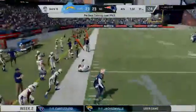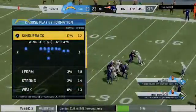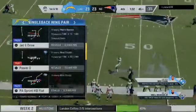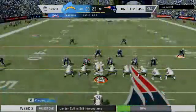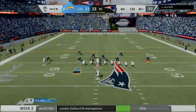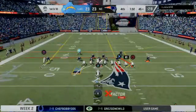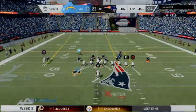And this is going to be intercepted. Picked off by Landon Collins. 3rd and long that time. He was trying to make something happen, but a little too risky. Well, the field tilted on him, and what I mean by that is what you said, 3rd and long. Got to push it downfield to try and pick up the first down. Defensive backs live for this situation, and they took advantage of the young man right there.